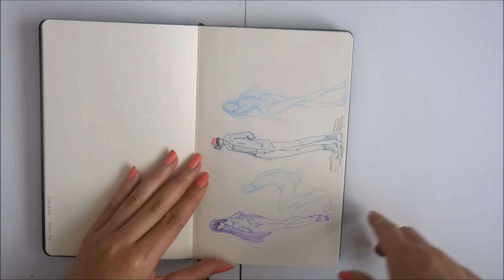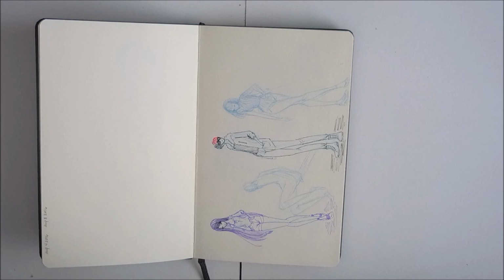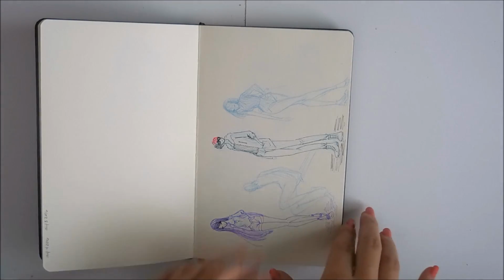And then I drew some fashion sketches, but I realized that they are really tall. They're like 9 to 10 heads tall. And these are just really rough sketches.